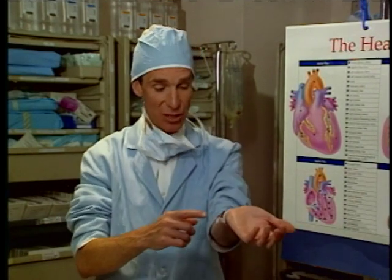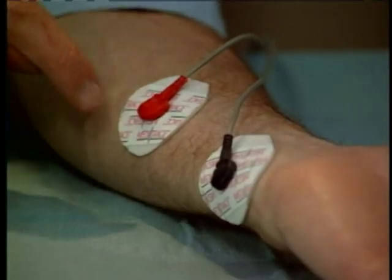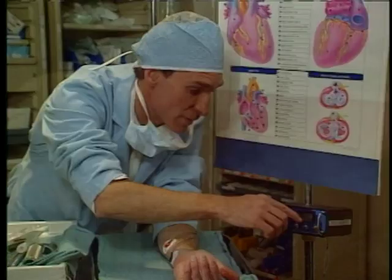Electricity makes your muscles move. I've attached wires to my arm right here. And when I hit this switch, electricity will go through my skin to nerves in my arm and make my muscles contract. Watch. Here we go.